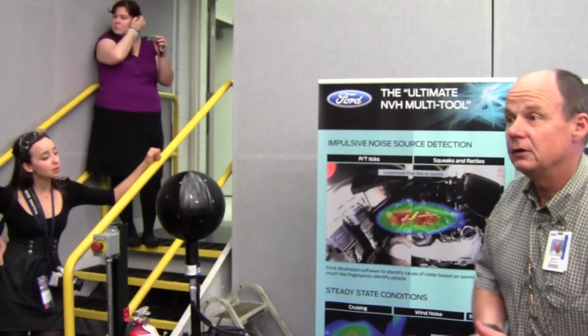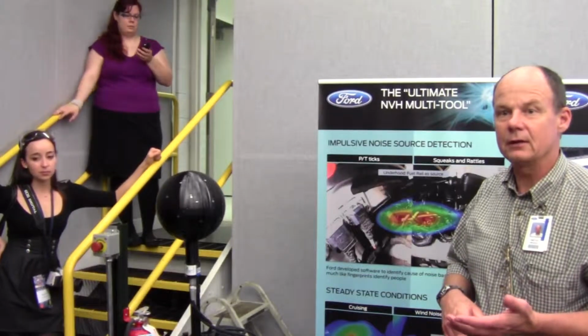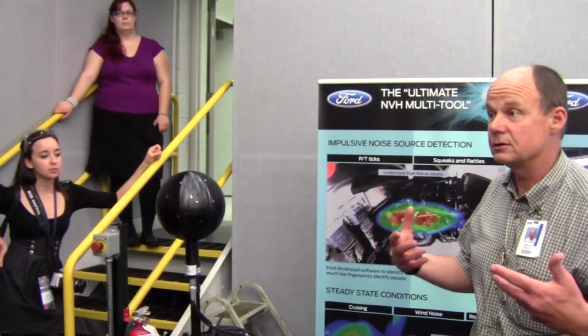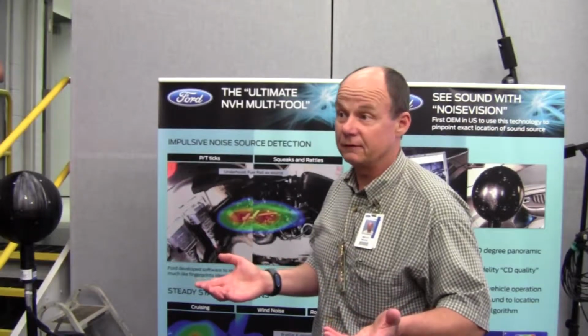The first thing we have to do in making an environment comfortable is make it quiet. Quiet is obviously related directly back to quality. And when a person hears a vehicle that's quiet, they think of a high-quality vehicle. So that's in our best interest to do it. It's also related back to fatigue.